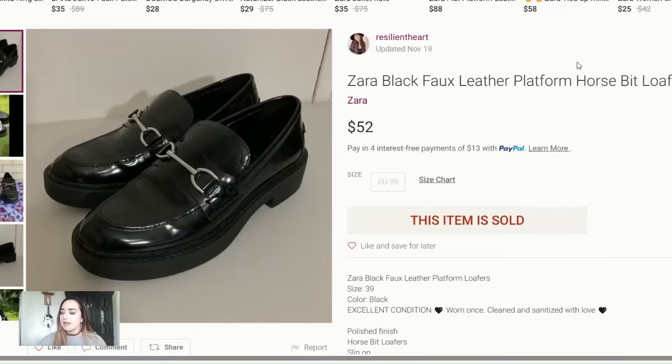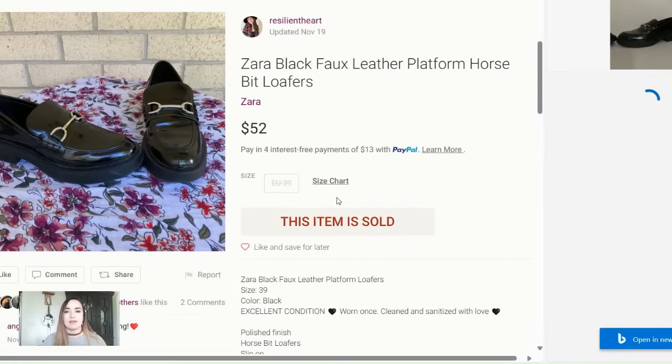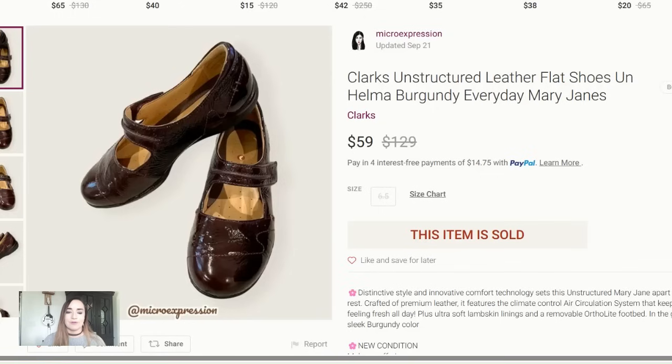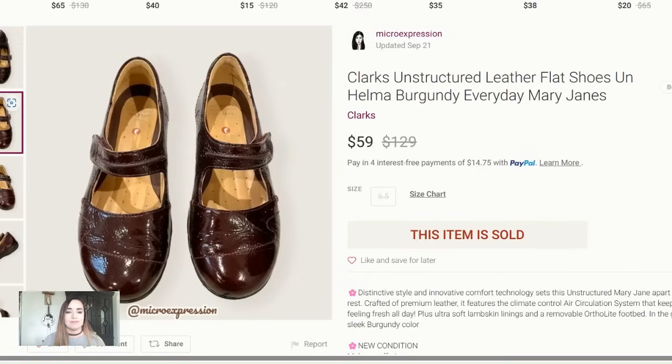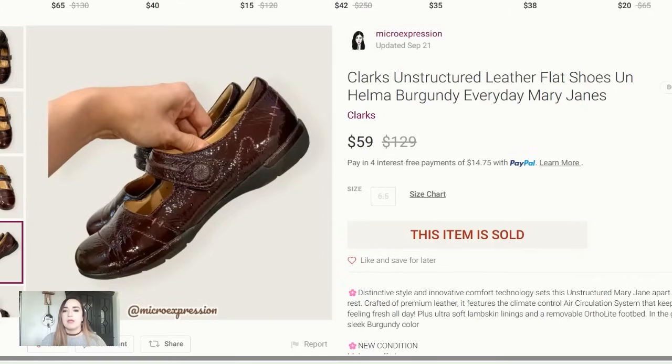And then the next thing to look for with this aesthetic are chunky shoes. You're going to notice that these may overlap with Y2K, as well as a lot of these looks that we just looked at, like that bell sleeve. This pair of shoes is from Zara. Those went for $52. And then we got a pair of Clarks that sold as well. Most Clarks don't sell for this much, but these went for $59. They are a patent leather, the shiny leather. And those went for $59 on Poshmark.